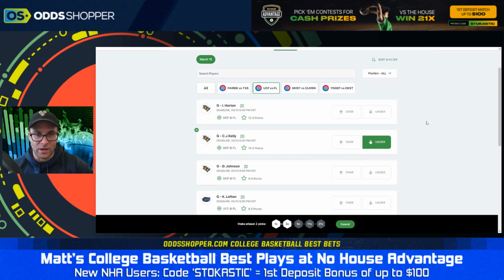But one that is showing value to us is CJ Kelly under 14.5 points. So this one's a little more tricky. This game, two-point spread in favor of Florida, 143 total, so it's about average.